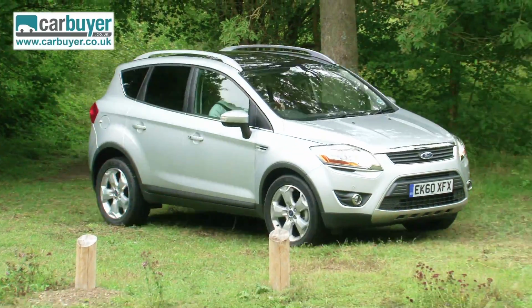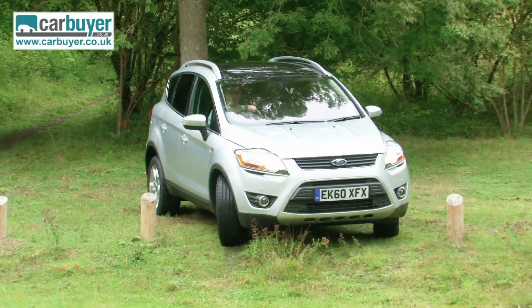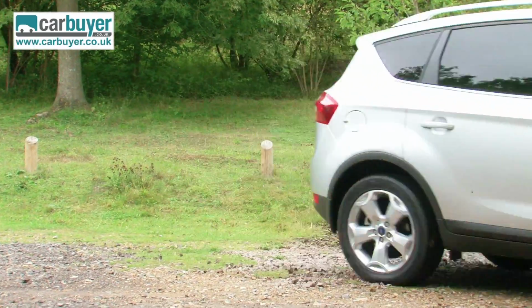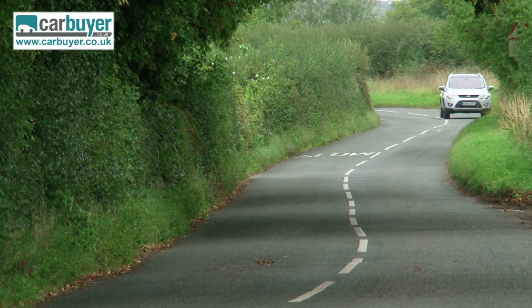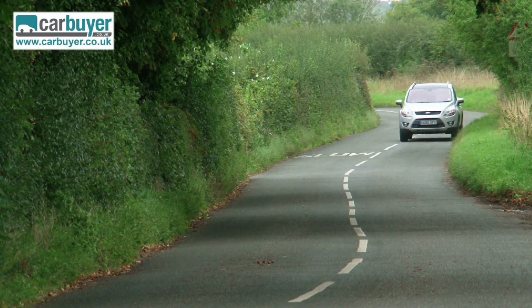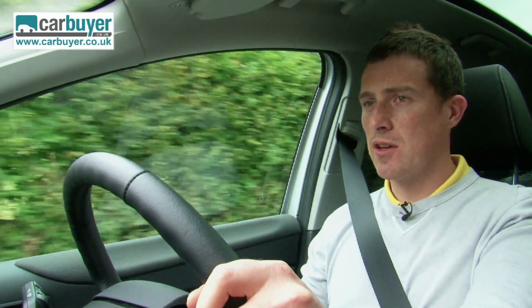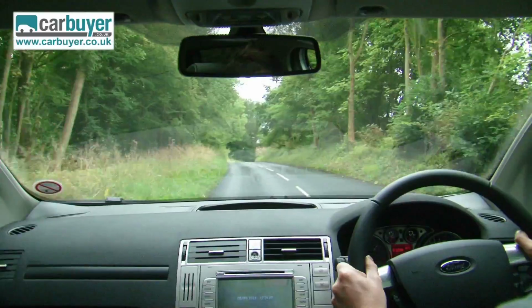Thanks to its all-wheel drive system, the Kuga is capable of some mild off-roading. But if you don't plan to leave the highway, there's also a front-wheel drive version which is cheaper to buy and just as good to drive on the road. As you'd expect with a vehicle of this type, the Kuga's raised driving position gives you good all-round visibility and a great view over other traffic.